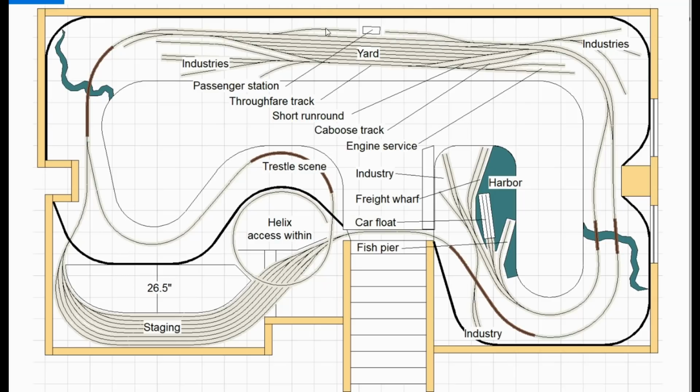But the one at this end would be used to park a short combine, which would be used on the mixed trains up the branch to provide passenger service for the miners. And this end would be used for a rail car. He mentioned that he had a doodlebug that he wanted to use, and that would be his local mainline service.